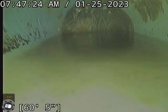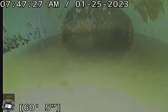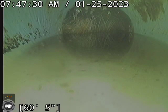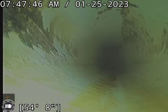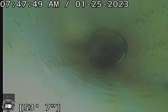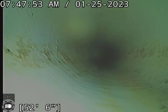Pop into a little belly here at 63 foot. And it ends at 60 foot. There's some roots up there too. It looks like a pretty good blockage as well. Pipe does seem to be in pretty good condition though.